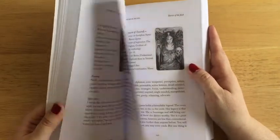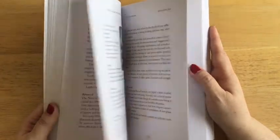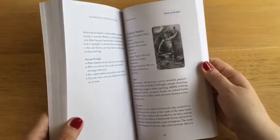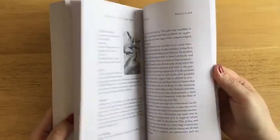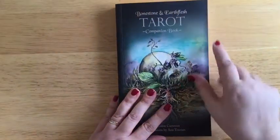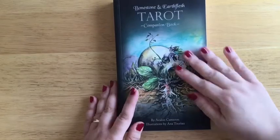So yeah, and we have about 2 pages for each of the minors, again with a small black and white picture. But there is a lot of information in this book. This is a really nice companion book, really nicely done. So yeah, I'm looking forward to delving into that.